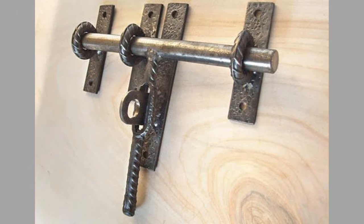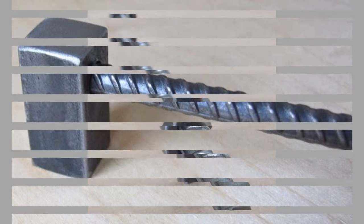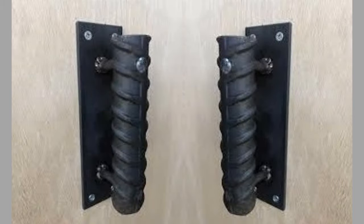The most common types of door handle are the lever, hand lock, and door knob. Door handles can be made out of a variety of materials. Examples include brass, porcelain, cut glass, wood, and bronze.